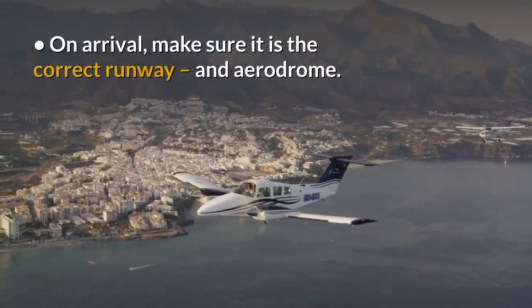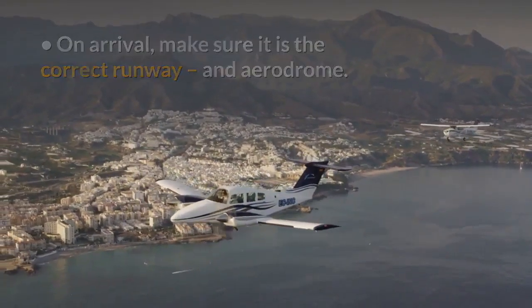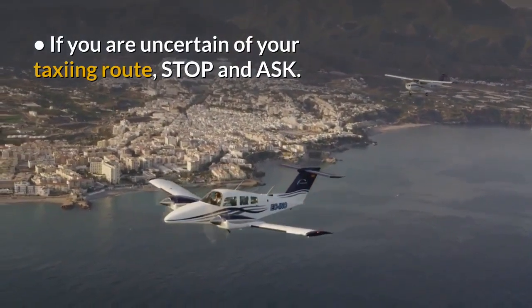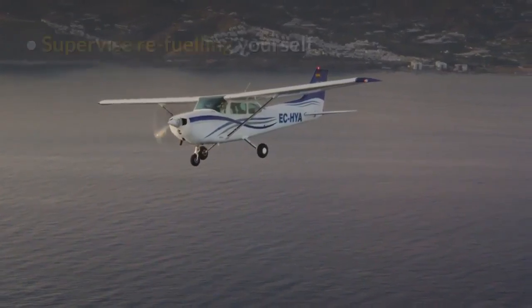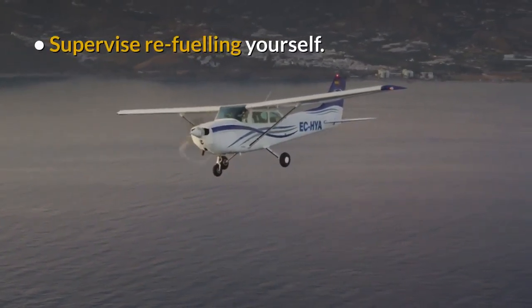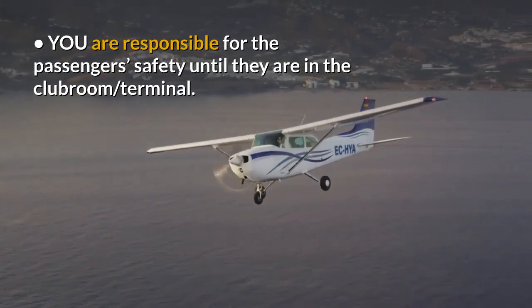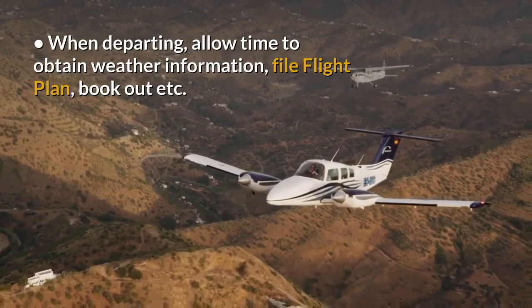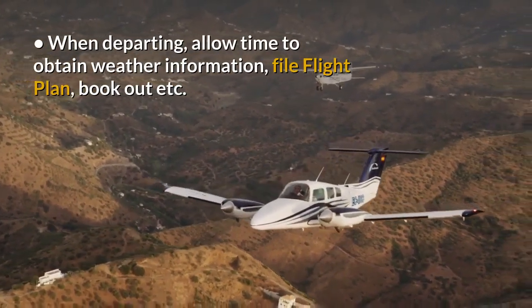On arrival, make sure it is the correct runway and aerodrome. If you are uncertain of your taxiing route, stop and ask. Book in and close any flight plan. Supervise refueling yourself. You are responsible for the passenger's safety until they are in the clubroom or terminal. When departing, allow time to obtain weather information, file flight plan, book out, etc.